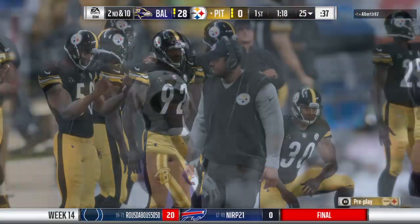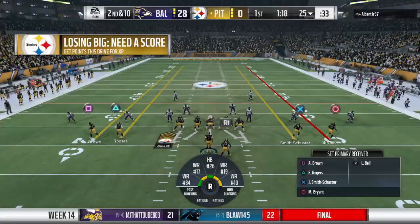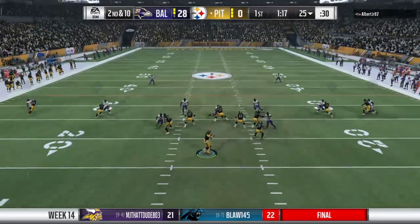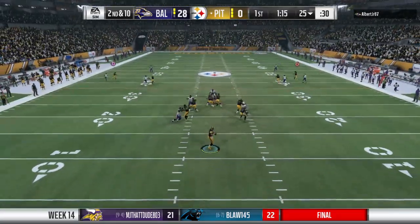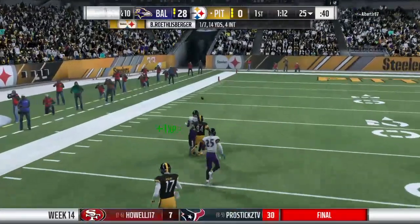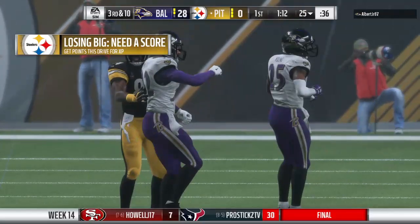So if you're the play caller, you're going to that portion of the sheet that says big-time plays, specials, anything you can use to get yourself back into it. Now it's Roethlisberger. He's going to rifle one deep left side. And they went for a big play through the air on second down. Couldn't connect. Now it's third.